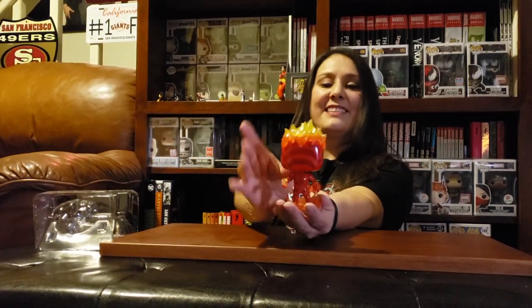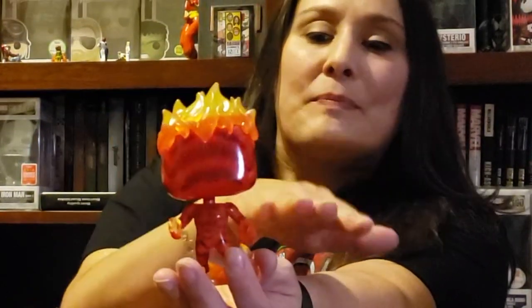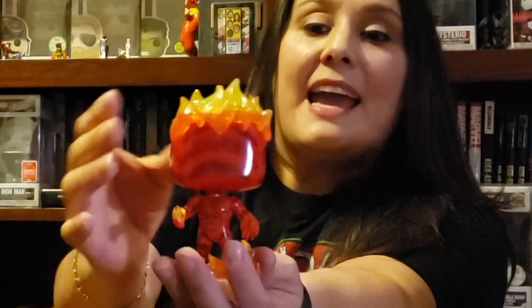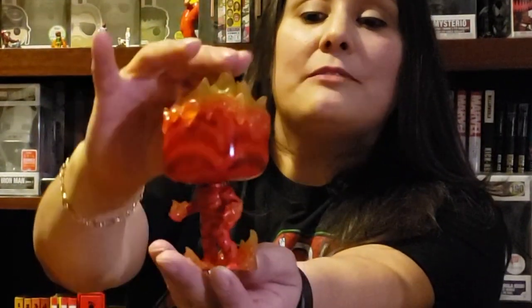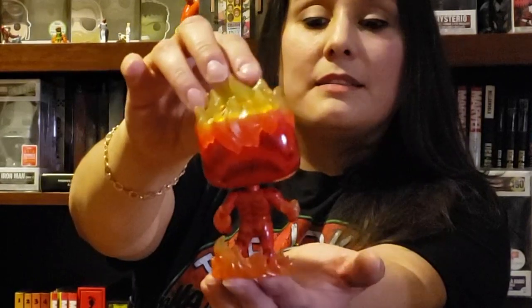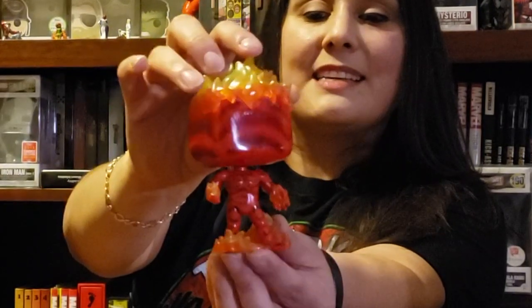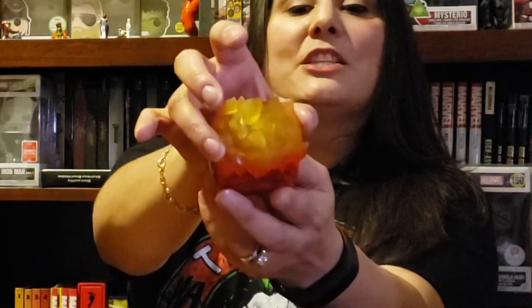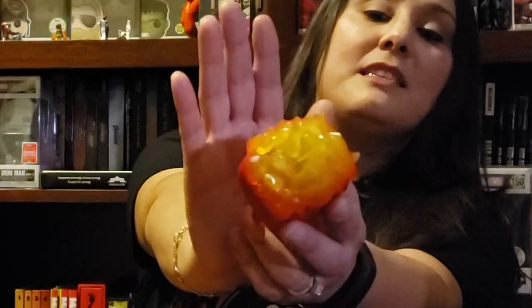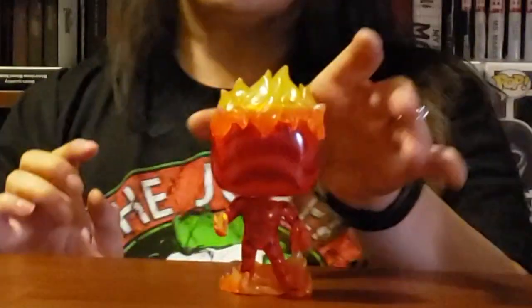Super cool. I really like the detail that they did on the top of his head, all these flames. The flames get lighter as you go up, and they really did a nice job. I'll show you the top as well. But let's spin him around so you guys can get a good view of him. And he is the bobble, which is a big plus in my book. So these are what the flames look like on the top. See if you can tell. And I'll sit him down. Pretty cool. I like that a lot.